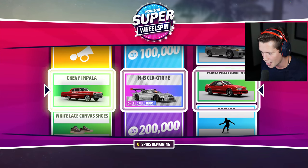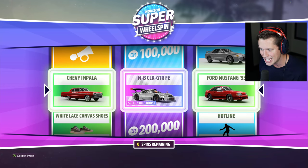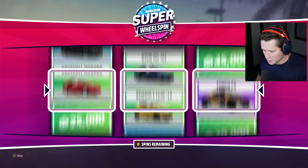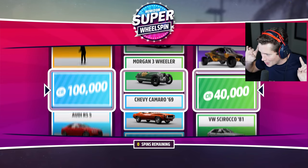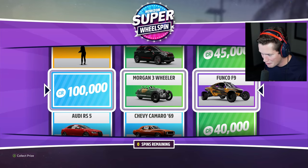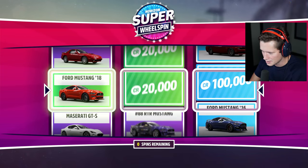Got that going on. Ooh, a Mercedes-Benz CLK GTR Forza Edition with a speed skills boost. I would imagine that thing's probably pretty intense. So I've actually got 34 more wheel spins already dialed in, already set up here. So get in for the long run. Here we go. 100K, a Morgan three-wheeler, and a Funko F9. Number two out of, I've already forgot how many I said we were going to have.